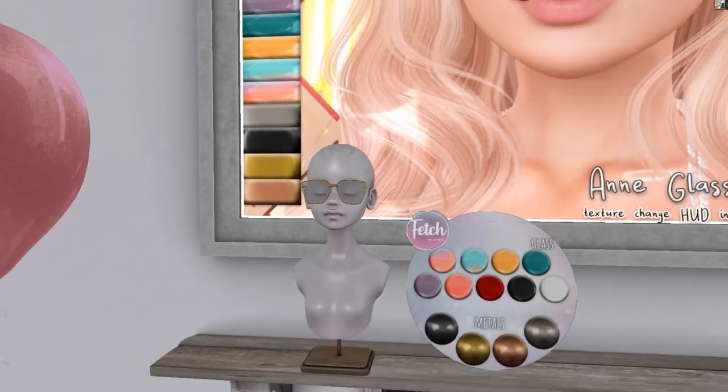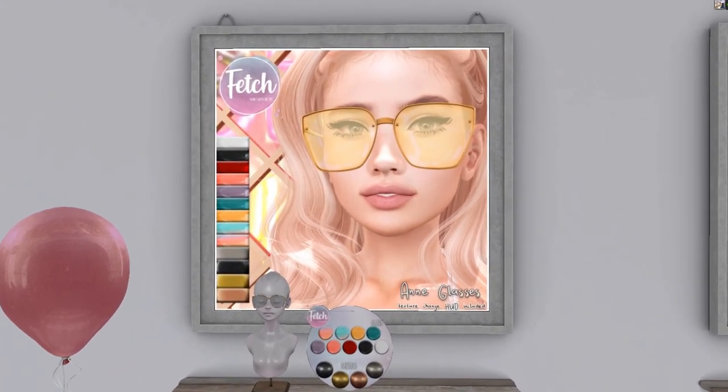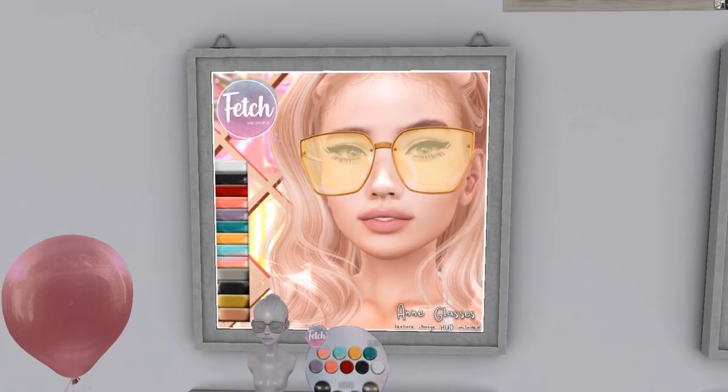Yeah, I'm gonna pass on those though. They're too big. Look, you could look cute if you have the right style, but that's just not me.